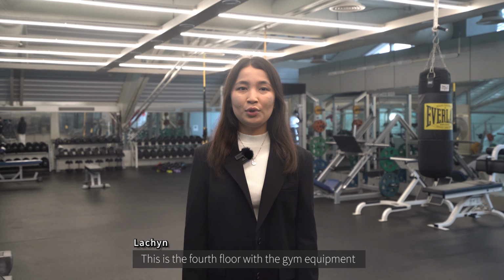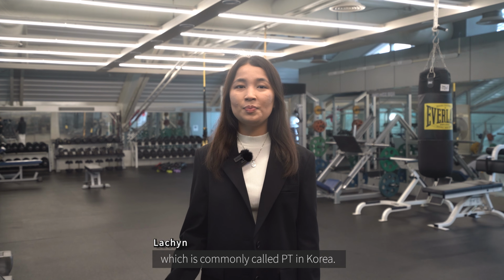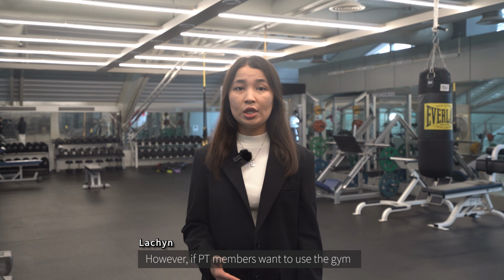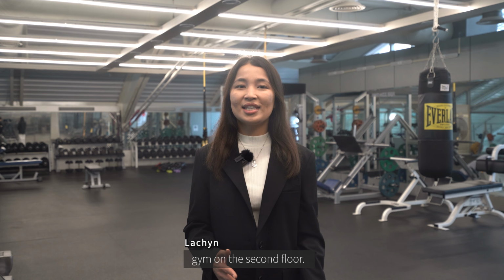This is the fourth floor with the gym equipment for personal training, which is commonly called PT in Korea. Only members who applied for the PT can use this space. However, if PT members want to use the gym on the second floor, they need to purchase a separate ticket for the gym on the second floor.